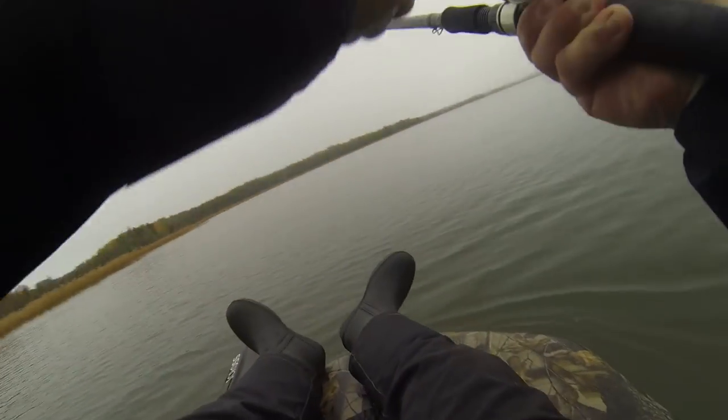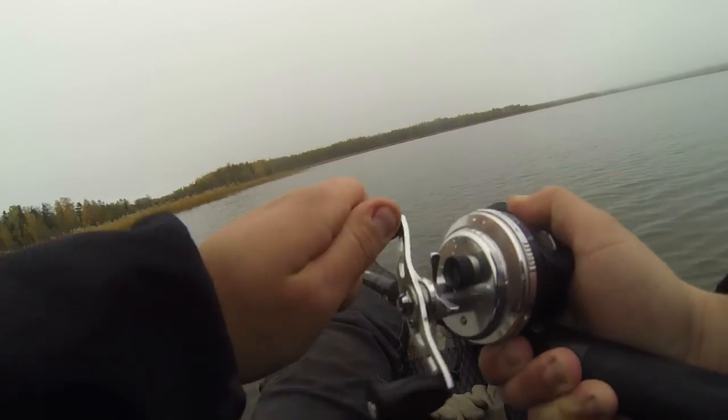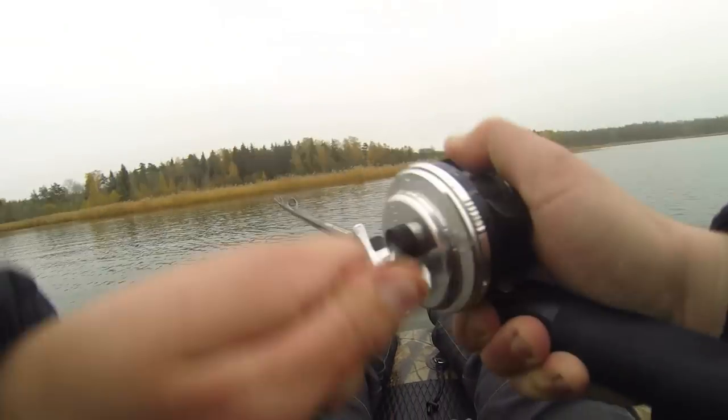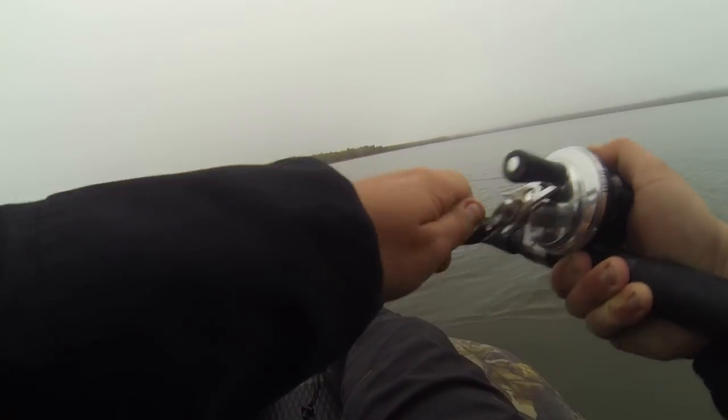Oh, there we go! That's a better fish. Or maybe it's not. Crack the code, ladies! No, it's not a better fish, but every fish feels big on this vessel. Oh my god!